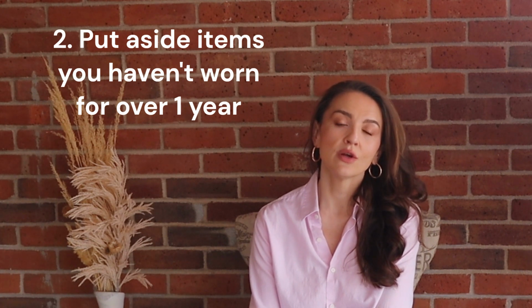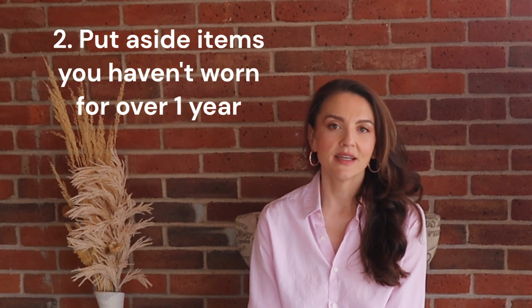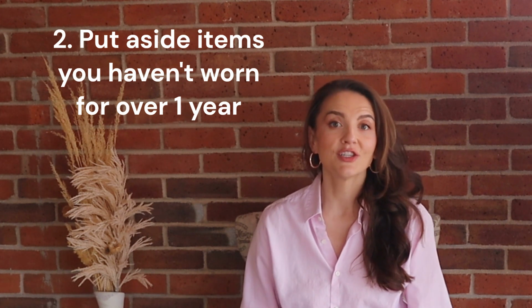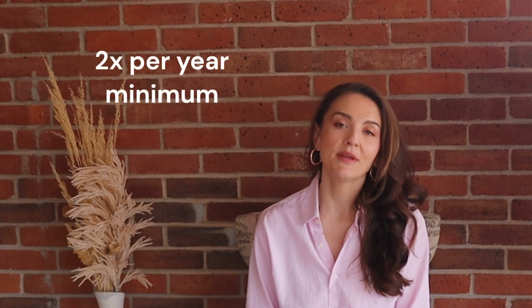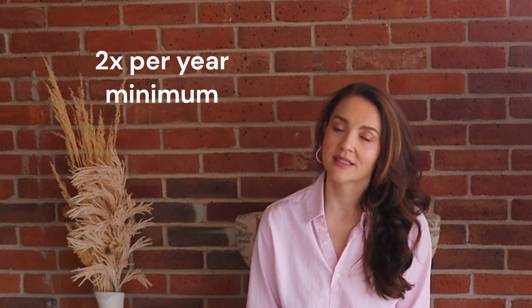The second tip for you is to look through your closet and dresser and find items that you haven't worn for over a year. And I'm gonna share with you a couple things today. So it's like a haul of my closet, things I'm gonna donate or get rid of. I do suggest doing this every single year because our style changes, our body changes, our preferences change.